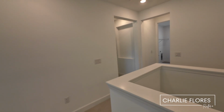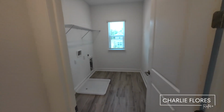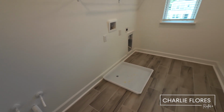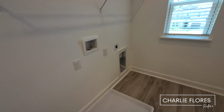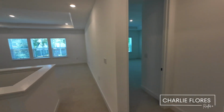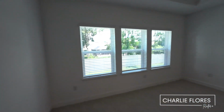All right, let's take a look at the laundry room just before heading into the owner's suite. Okay, here's a pre-plumb for a sink, and then your dryer, washer connections, and then a window, low voltage panel, and then here we have the primary suite or owner suite with a tray ceiling. So 9-foot ceilings on the first floor as well. And then with the tray ceiling, it'll bump it up to about 10 feet.